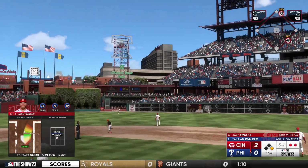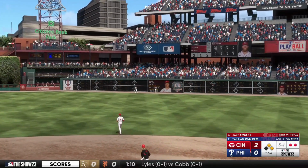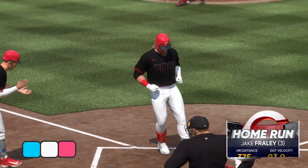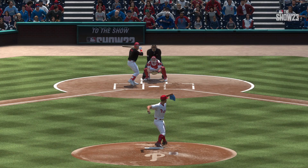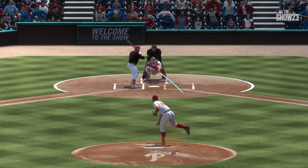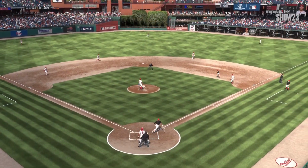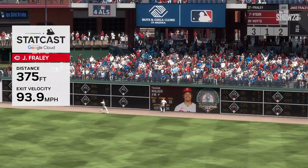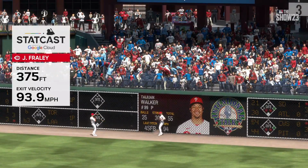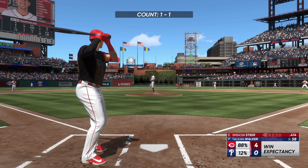Oh, this one high and deep. Way back there. That one is gone. He powers one out to right field. He's done it again. His second homer of the game. And they throw a pair on the board. It's 4-0. If there's a most predictable count to get a fastball, it's still 3 balls and 1 strike. I'll tell you what, that hitter was ready for it. He got his pitch, and he absolutely unloaded on it.